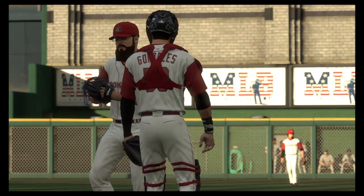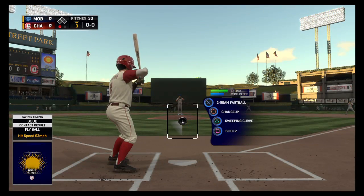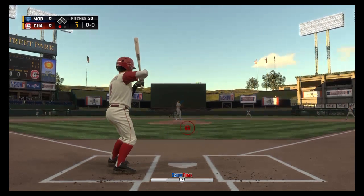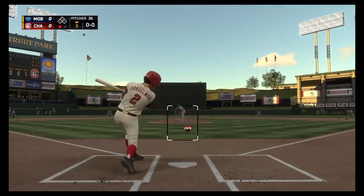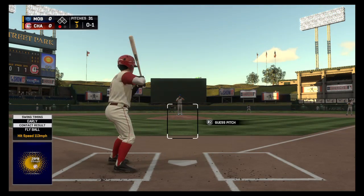It's time for baseball now as the show's tour of the minors continues. So coming to the plate, number 2. He drove in 2 of his club's 3 runs in last night's affair. Turned on that one and crushed it. Just pulled it a little foul.